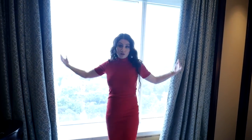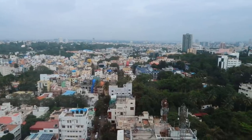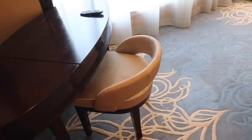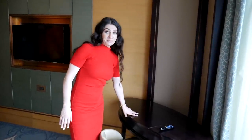We have automatic curtains with, again, that gorgeous view of Bangalore. Can you imagine how relaxing and how soothing it is to wake up to this view? I can't wait. That's gonna be so amazing. Ladies, I have something very special for you, and I never saw this coming because I've actually never seen this in a hotel before. Are you ready?